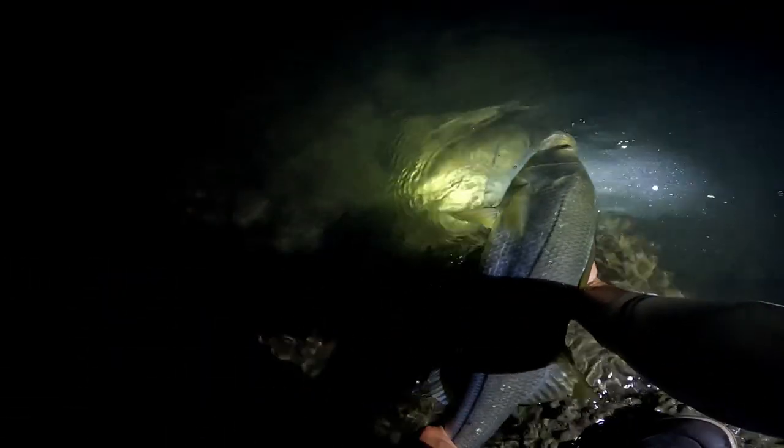Okay, so we just caught this fish on the jig and we're gonna get a good release on her. Biggest fish of the night so far. But I have a feeling we're gonna get a giant between the three of us that are fishing, so stay tuned. Here she goes.